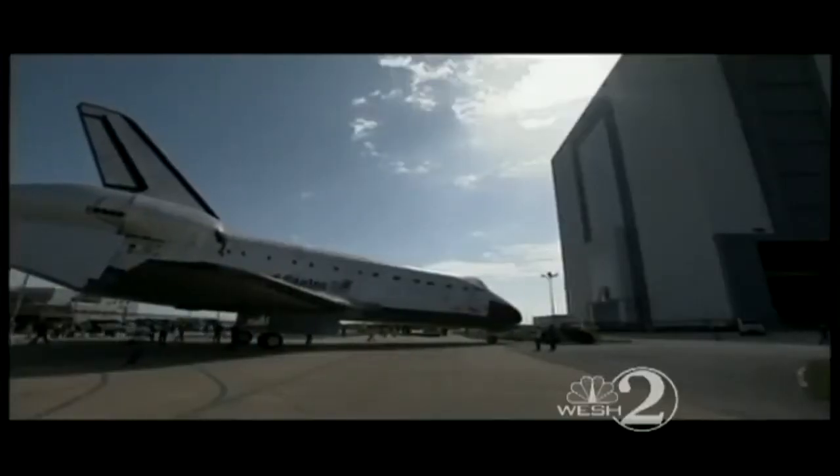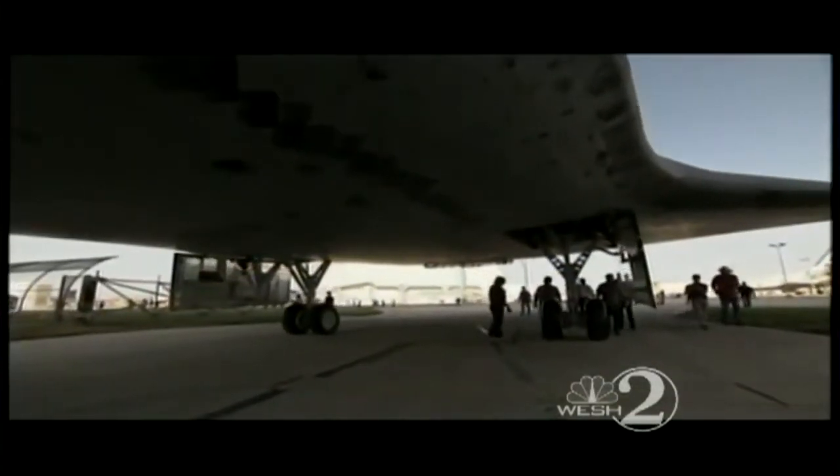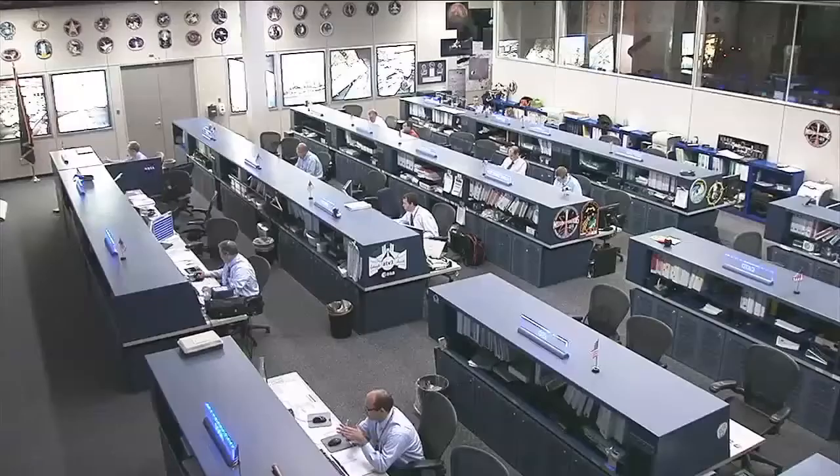Endeavour's flight is in mid-September. Until then, she'll be in the Vehicle Assembly Building. At the Kennedy Space Center, Dan Billow, WESH 2 News.